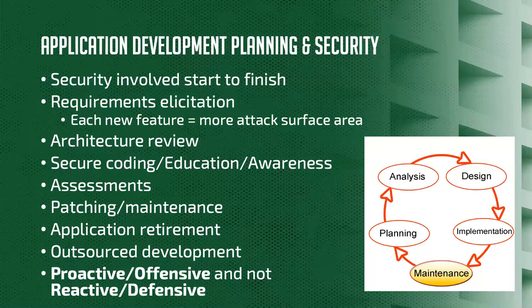Really we're looking at taking a proactive, offensive approach to addressing security issues head on, even in the maintenance phase, rather than saying, oh, we've got a bug report, let's do something about it now. One way to do that is something like a bug bounty program, where you're actually soliciting people to find and submit information rather than hitting those things at the end. So that's been another change in the way the industry works.